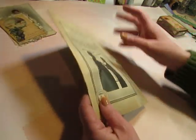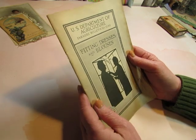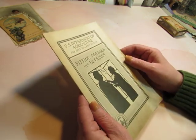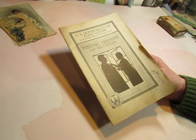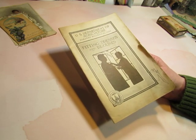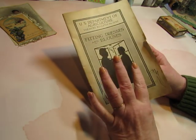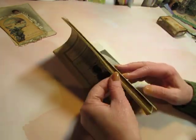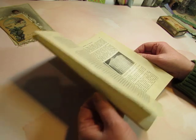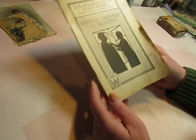And lastly, I got this booklet. She had a stack of these booklets from the U.S. Department of Agriculture, Farmer's Bulletin, and some of them were about terracing your farm, preparing your farm for your garden, and stuff like that. But they didn't have a lot of interesting illustrations. Some of them I might have liked, but I didn't know how much she was going to charge. They weren't marked at all.